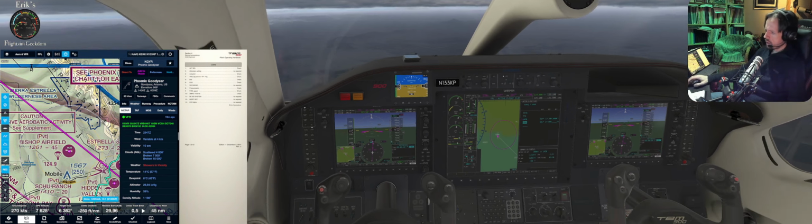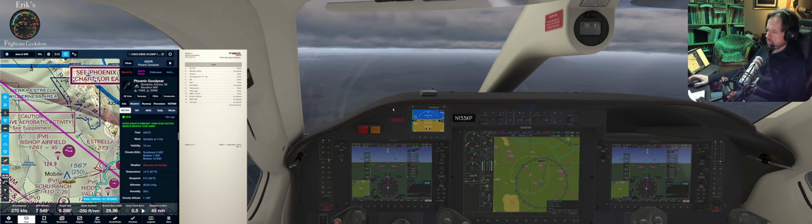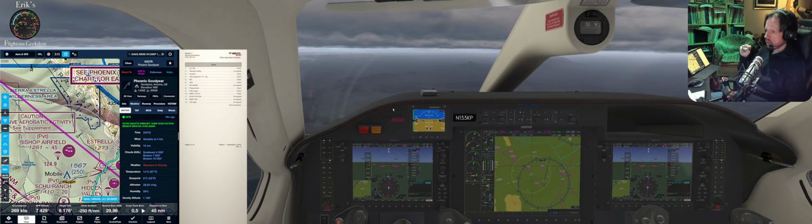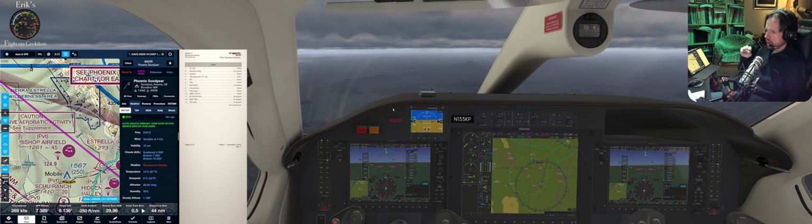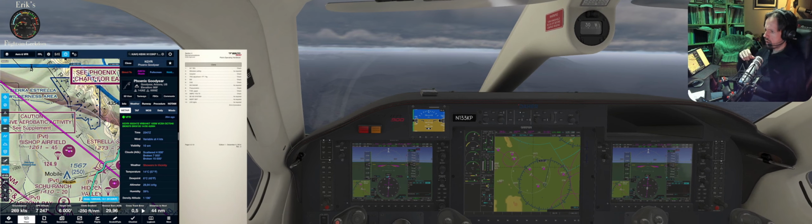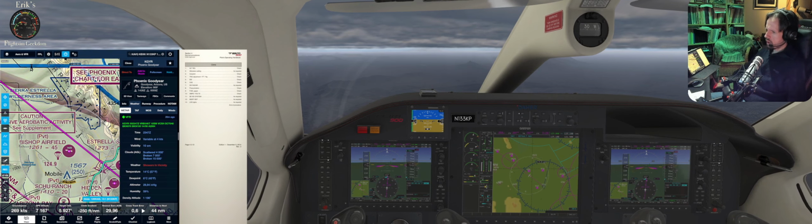Yes, so I had this flight yesterday where my vertical track was interrupted by a level off from ATC, and when I resumed I was kind of above the VNAV path and I wasn't able to capture it again. So I'm just going to experiment a little with that now to see if I can recreate that scenario.